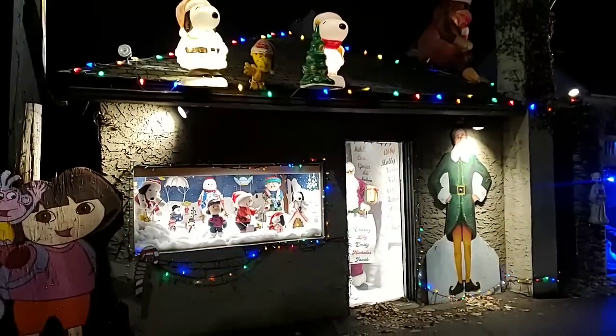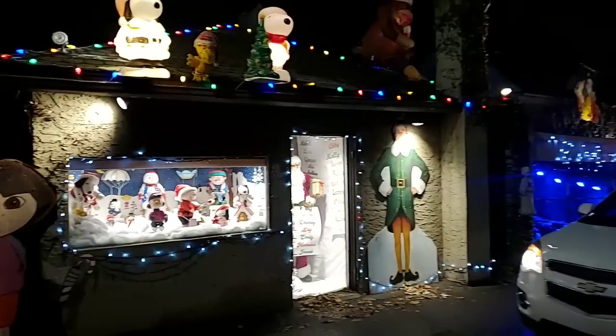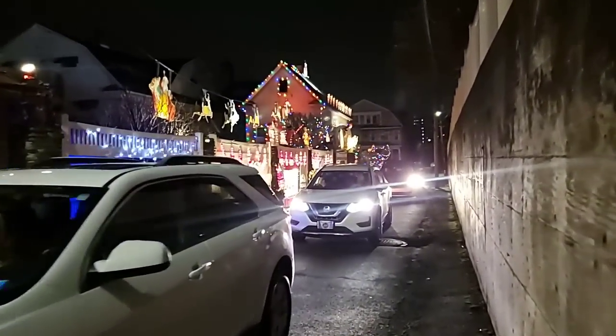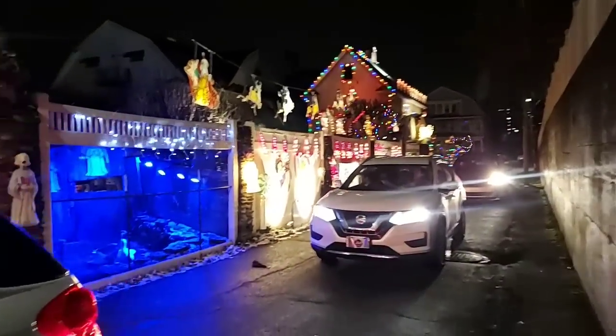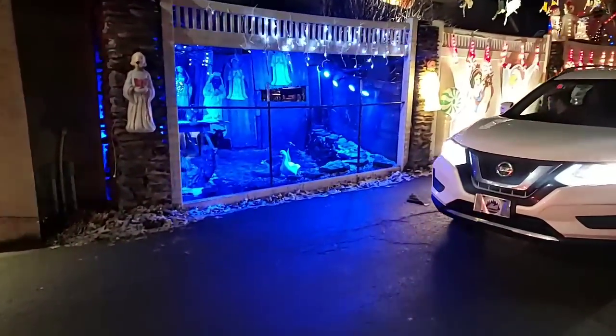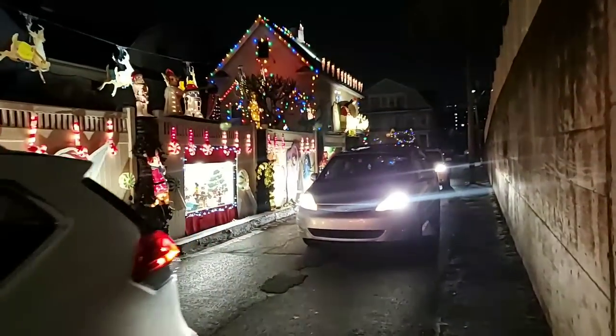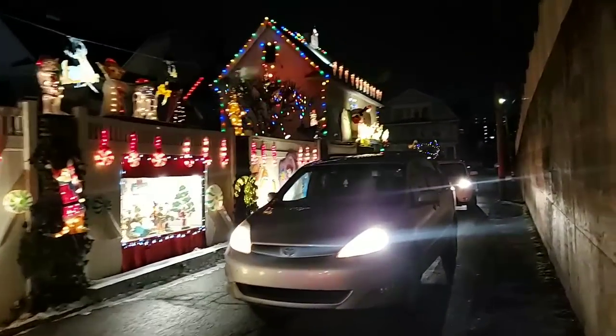So that is our walkthrough of the Scranton Holiday House. We're gonna walk back down to the car and move on to the next location. But for me, obviously, that's my favorite scene right there with the live animals. You can see we're getting a little bit of traffic now, so we came through just at the right time.